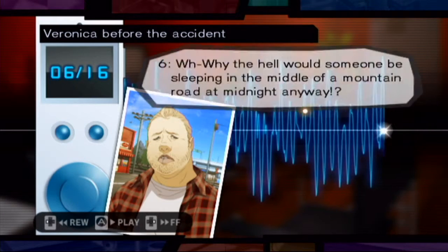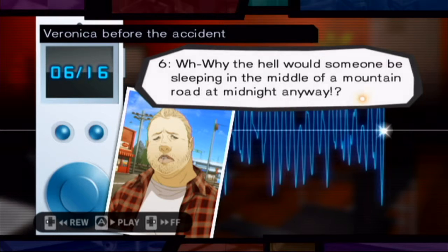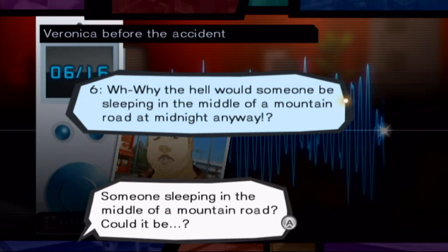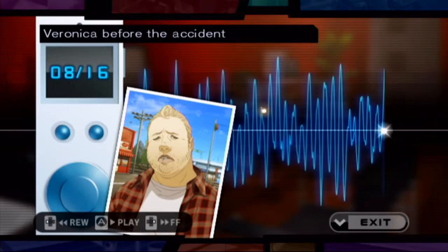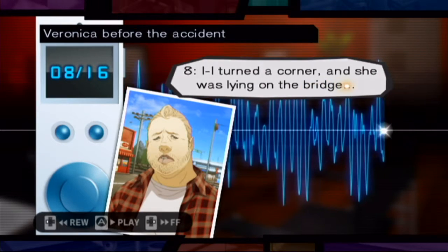Why the hell would someone be sleeping in the middle of a mountain road at midnight anyway? Sleeping in the middle of the road? Did they drug her and leave her in the middle of the road to perhaps cause an accident to draw suspicion away from herself? It's not my fault. I turned a corner and she was lying on the bridge.